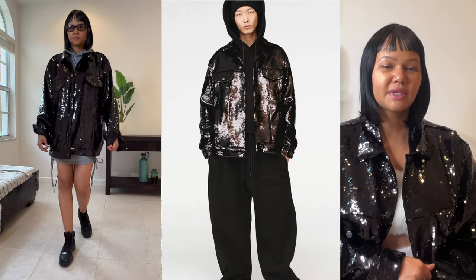If you go to their website, you'll see they actually styled it with a black hoodie and some black oversized, I guess they're sweatpants or baggy pants, and it's kind of like a street style dress down look. So that's actually kind of what made me keep it. I'm like, oh, I can dress this down. I don't just have to wear this dress up. I don't just have to wear this to a holiday party, you know?